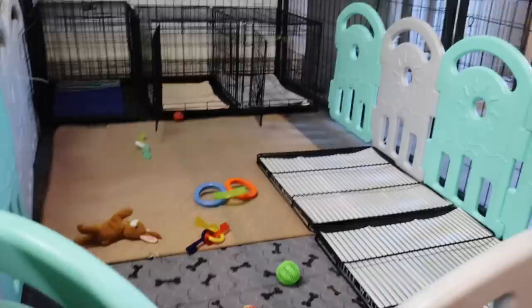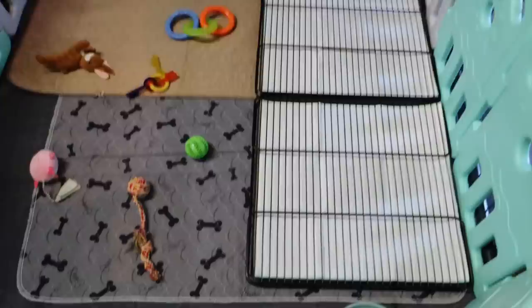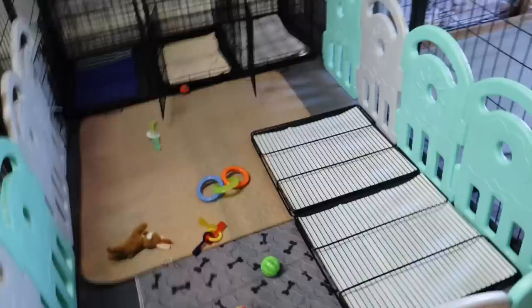So I'm done transforming this little area. We've got the three crates in the back to help start introducing the crates. New pads down. I extended the little play area a little bit. I know this is like a full pen, and technically I could just give them the full area, but I love having a little space in here I can step in without them running out. It makes it very difficult, and there's only six of them. They're mini golden doodles, so this is plenty of room.